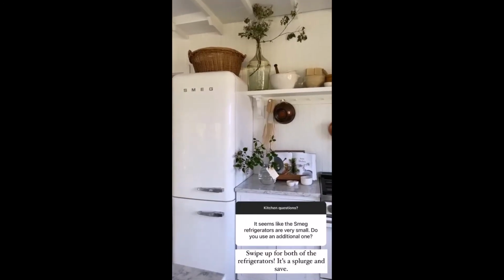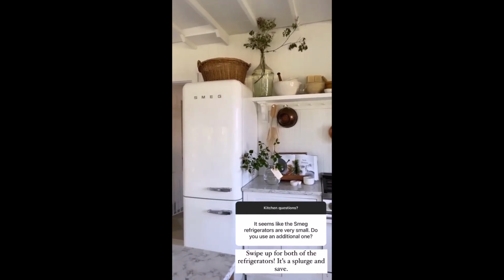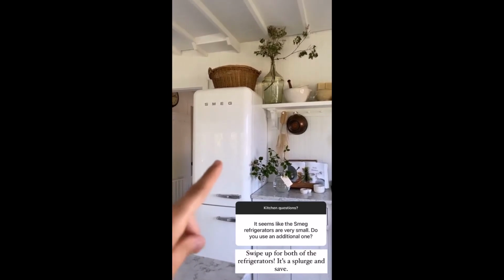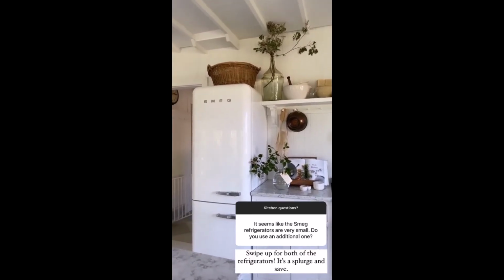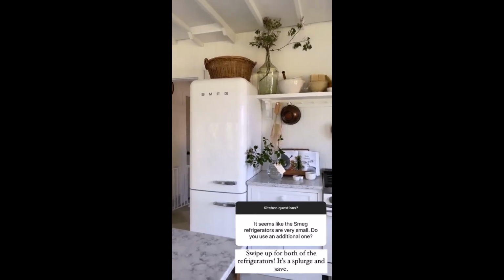This fridge, and then we have one in our butler pantry. I will do a swipe up to both. It's actually a splurge or save. This one was the splurge, and the one in the butler pantry that's very similar is the save one. So I'll do a swipe up here, and I will hopefully blog this for you soon.